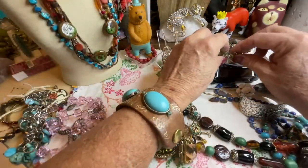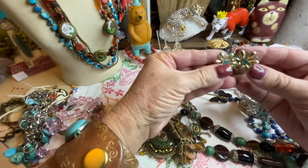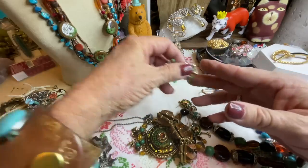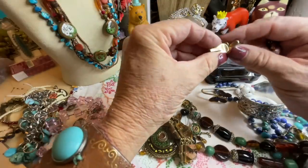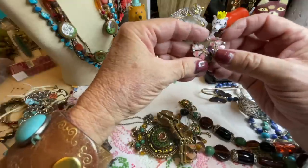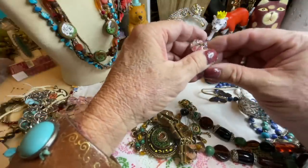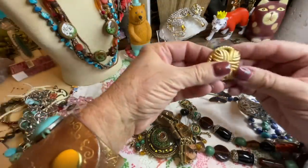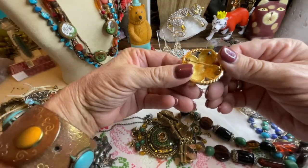Let's talk about this stuff on here. So these are just vintage little screw back. They are not marked. Some green and blue little rhinestones on those little flowers. These are just gorgeous. These are clip, and there is no maker's mark on these, surprisingly, because they're so pretty. Love those pinks. And then this one here is marked Christian Dior. So I will definitely be selling that one online.